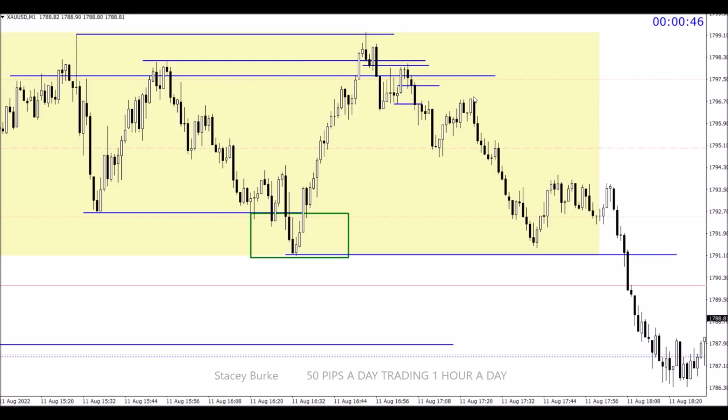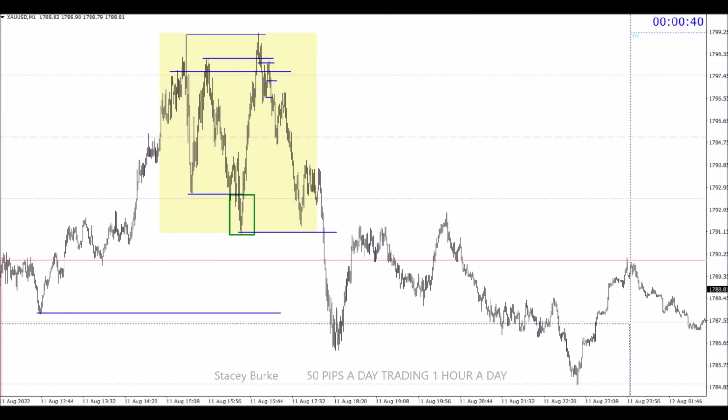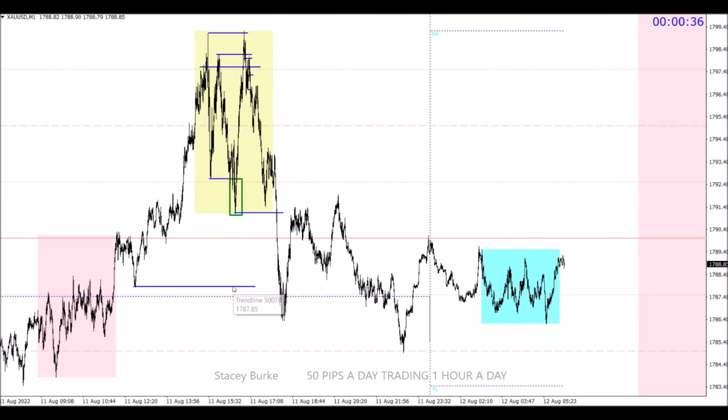They pull it back up before continuing that move down and reversing back to where we said was the low of the day in London. London has put a new low in place in the session. They go up, they pull back and put in a higher low. They put in higher lows all the way up. That's a peak formation low right after our three-hour high low is in place.